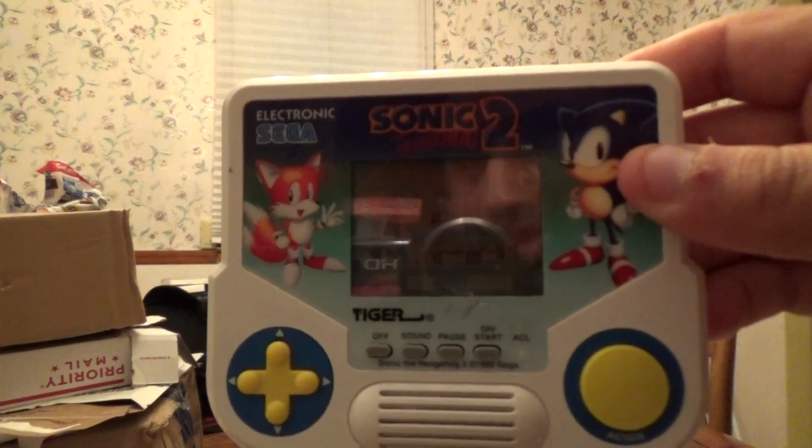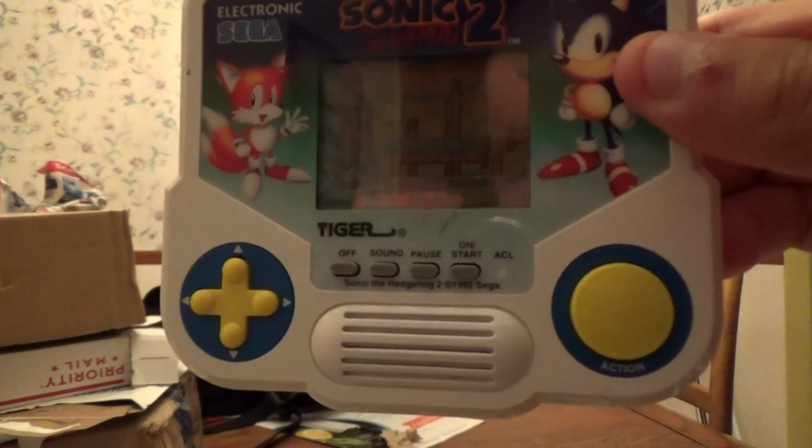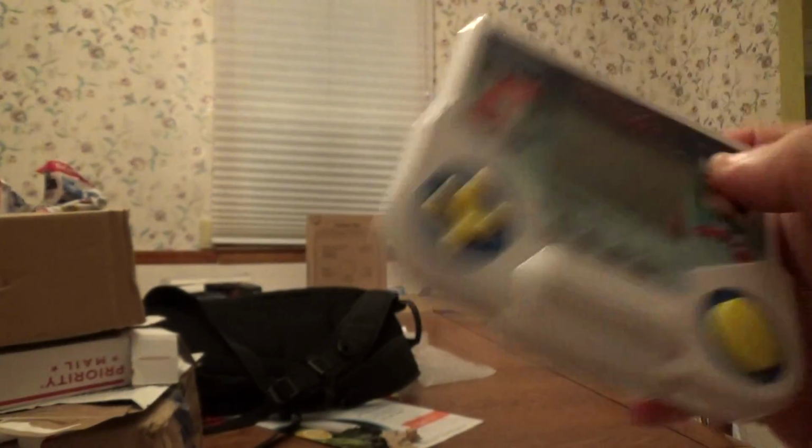The next Tiger Electronic game is Sonic the Hedgehog 2. Grab this. I remember playing this from Sega, but Tiger made it. You got the directional pad on the left and the action button on the right. So it's pretty easy stuff. And that's Sonic 2.